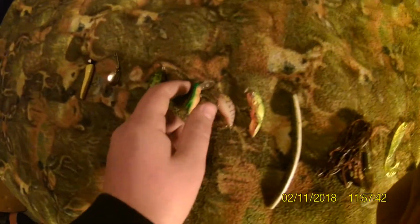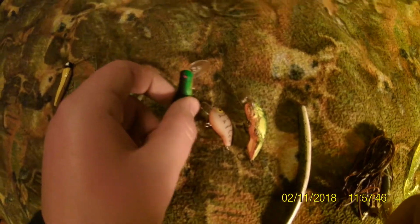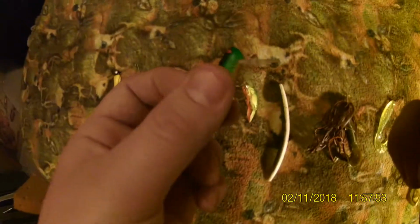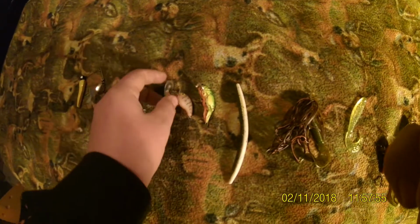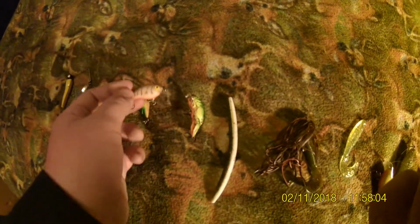Number 3 is assorted mini cranks. This one's a little Rebel cricket hopper, which is really good for bluegill, little bass and stuff. I've caught some pretty decent bluegill on this one. This one's just a little crawdad color. It's kind of like the square bill, except this one's round. It's good for creeks and stuff.